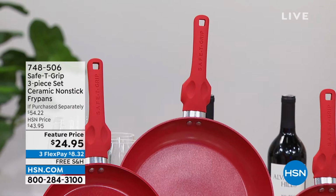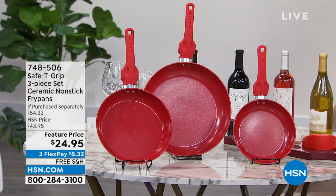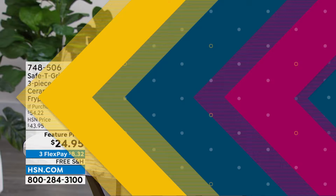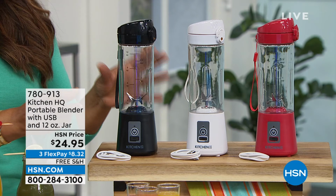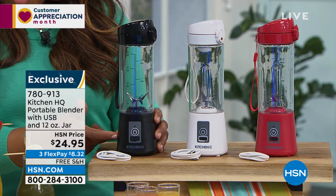I cannot wait. But right now, brand new world launch, we get to feature for you an awesome, great personal blender. Nothing priced as low as this in the market. Portable blenders are all the rage. What do we love about a portable blender? We can take it with us on the go. We can put our ingredients inside, and in seconds, we're able to blend up that smoothie or that wonderful treat or create that salad dressing. They have a rechargeable battery built into the inside of these. It also comes with a USB charging cord that's included.